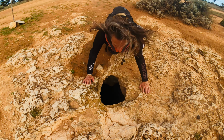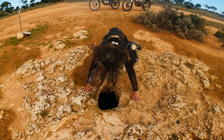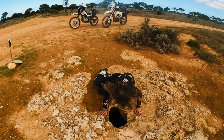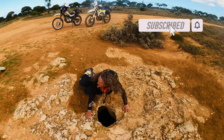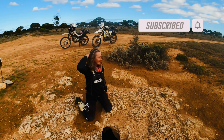Amazing stuff. Beautiful. This is the old air highway at Canalda Station, which is where we're at now. Look at that. Worth coming out here, guys. Hope we've inspired you guys to get out here and check out the old air highway.